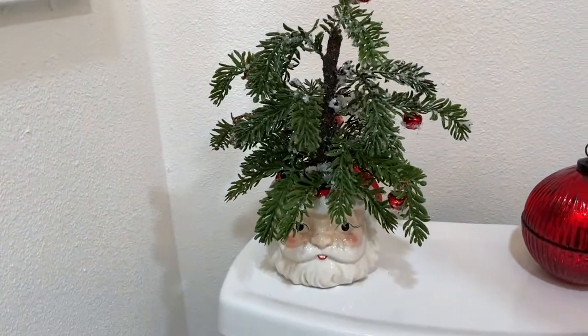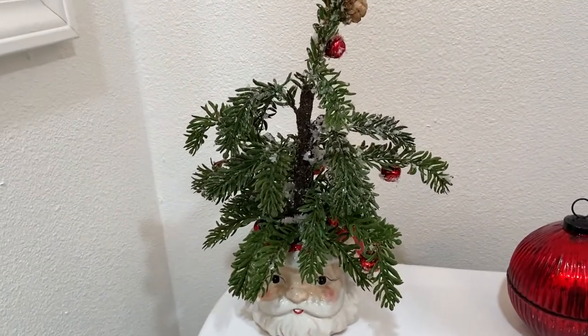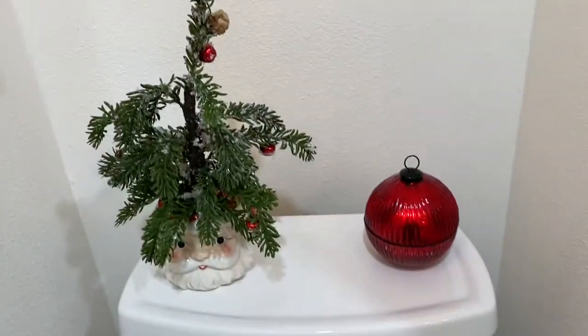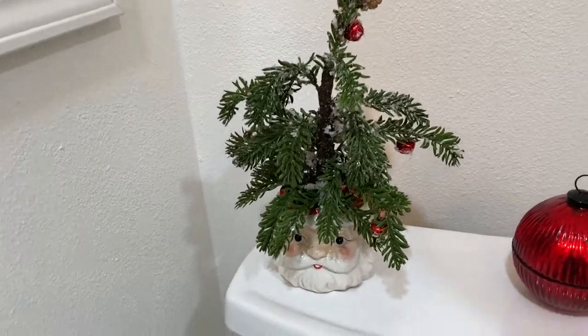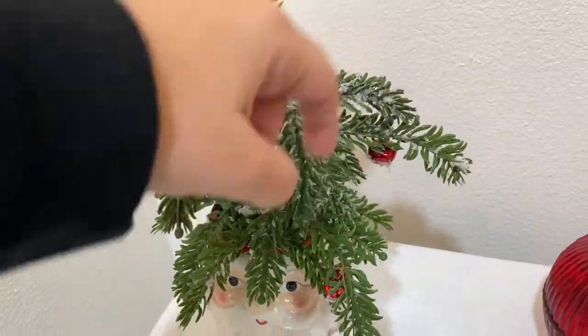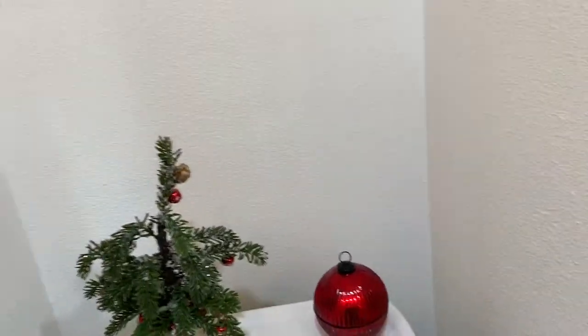And then I got this cute Christmas tree. He's super old school looking, from Marshall's. And I'm sorry, that one's from Michael's. And then this little ornament candle, that's from Michael's as well. But this is from Marshall's. He's super cute. He has bows on him. And I just like that he's old school. And it gives it some color.